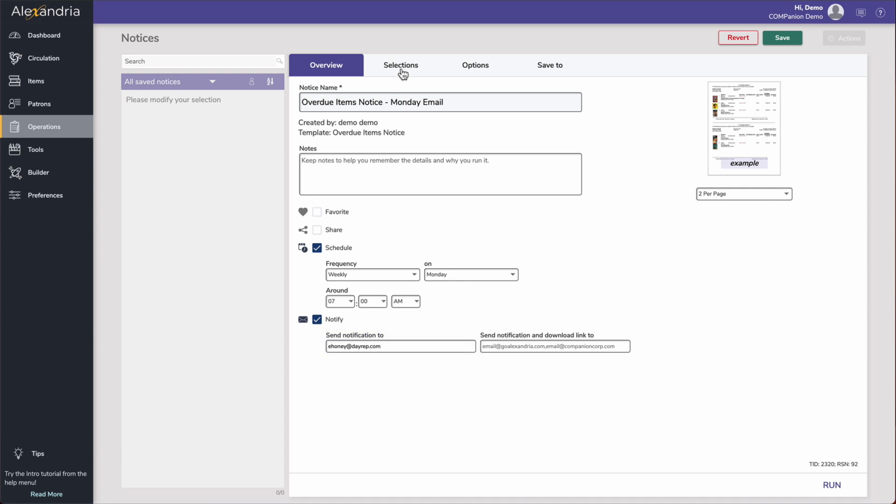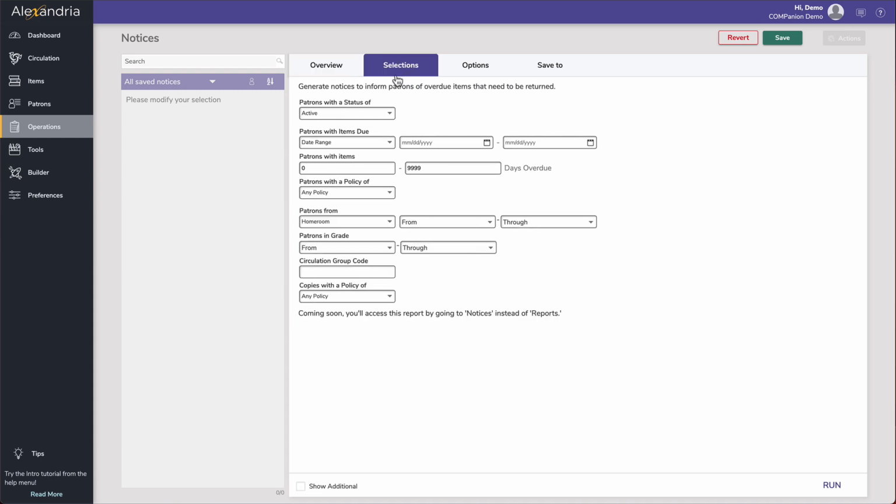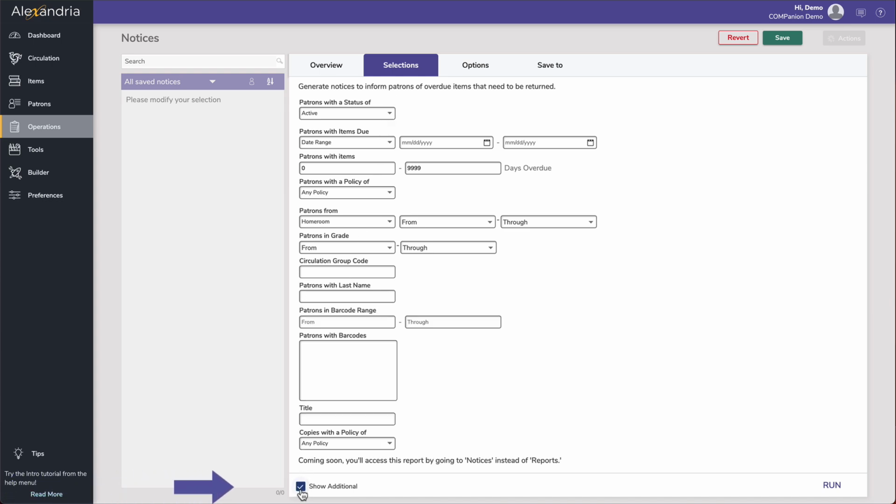The Selections tab is where you pick the records for the patrons you want to send the notice to. Check the box to show additional to see more selections. To send the overdue email notice to all patrons that have an overdue item, leave the selections as is.